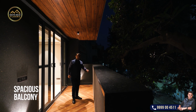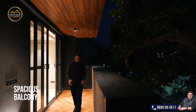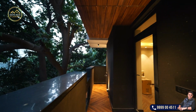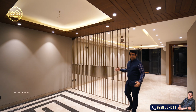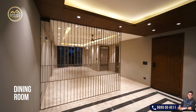This is the spacious 5 feet wide front balcony. It has beautiful wooden ceiling work and a wooden tile also. This is the spacious dining room, and this metal partition divides the drawing and the dining room.